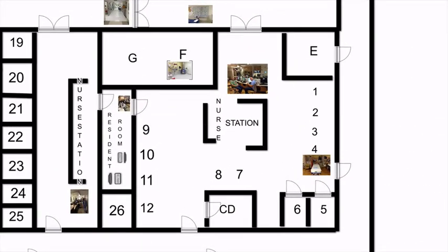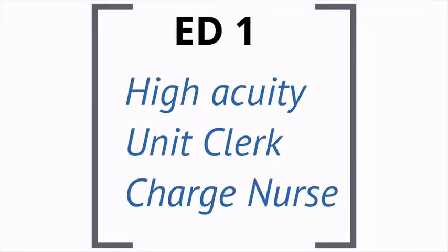This is a general overview of Emergency Department 1. It's made up of our highest acuity patients. You'll find that there are 12 beds, a contagious disease room, as well as 3 medical resuscitation rooms. Like I said, the most high acuity patients, other than the trauma patients, will come here. This is where you'll find the unit clerk to help you with paperwork, as well as the charge nurse to answer any questions that you have. This unit can be very, very busy, so please try to avoid being in here, if at all possible, if you don't need to be.